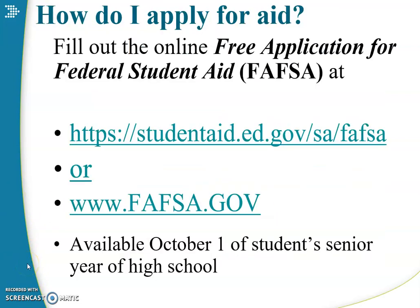So how do you go about getting the federal monies? Well, there is a form that has to be filled out every year your child is in college. So the first year your child is going to college, the student will fill this form out when they are a senior. That's the first time, high school seniors. It is available October 1st for seniors who are in high school.